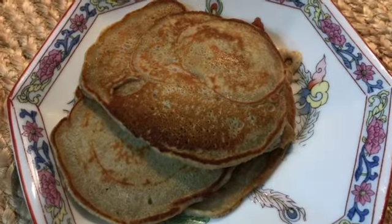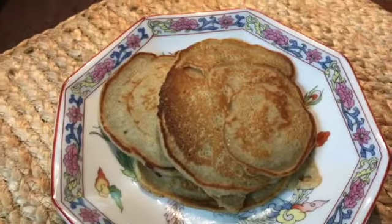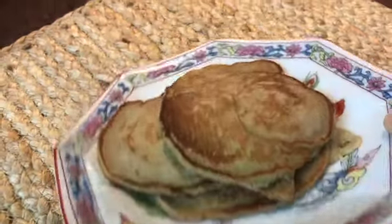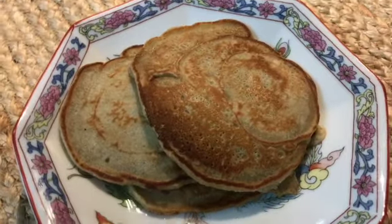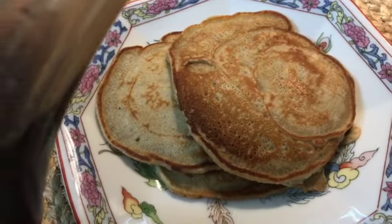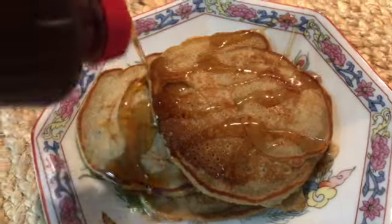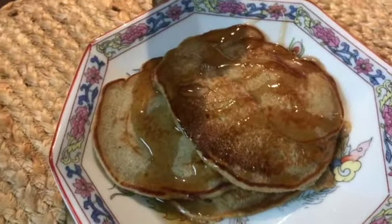So there you go, guys. Some pancakes. I will say that as time progresses, like it's the 7th day, it's not as fluffy as it was as far as the batter. But the pancakes still taste excellent. Can I put some syrup on? Yes, go ahead. My kids love it, so definitely homemade pancakes. You could save yourself a lot of money doing it this way.